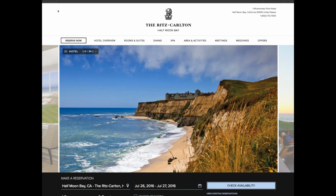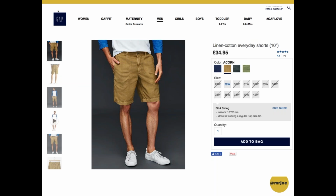Another example. So this is Gap clothing. Gap have pretty good big pictures. They could be bigger if you ask me, but they're not bad. And look, what's important about this picture of these shorts is you can tell a lot about the shorts. You can tell a lot about the color of the fabric, the cut, the lines, the stitching, where they're going to sit on the leg.